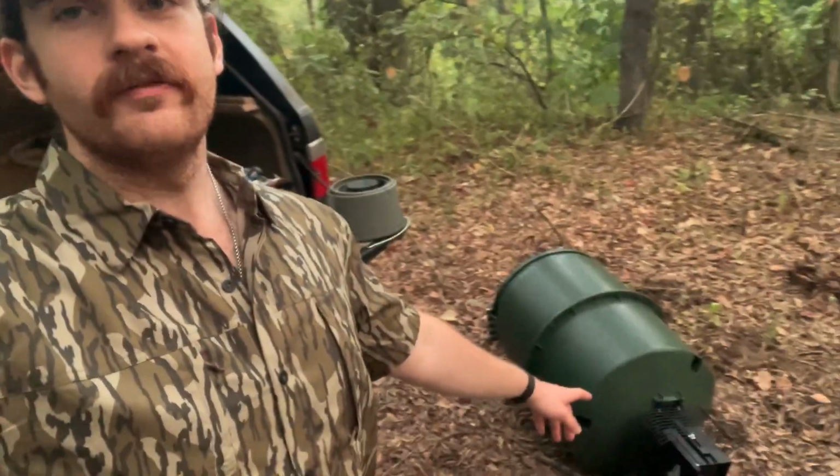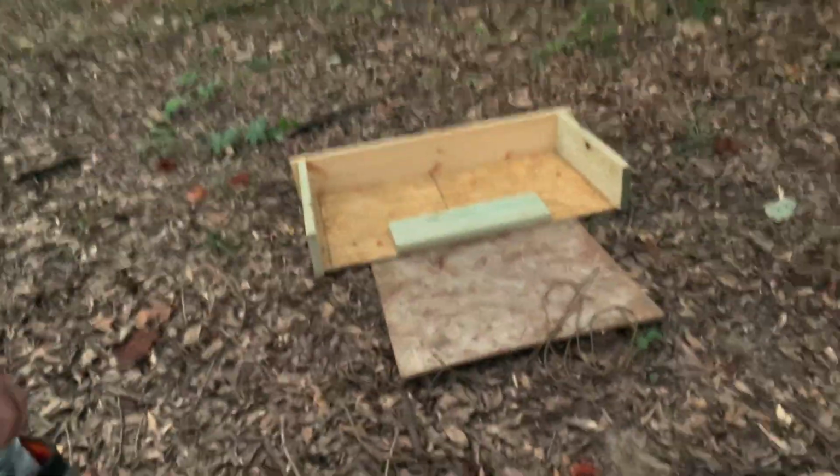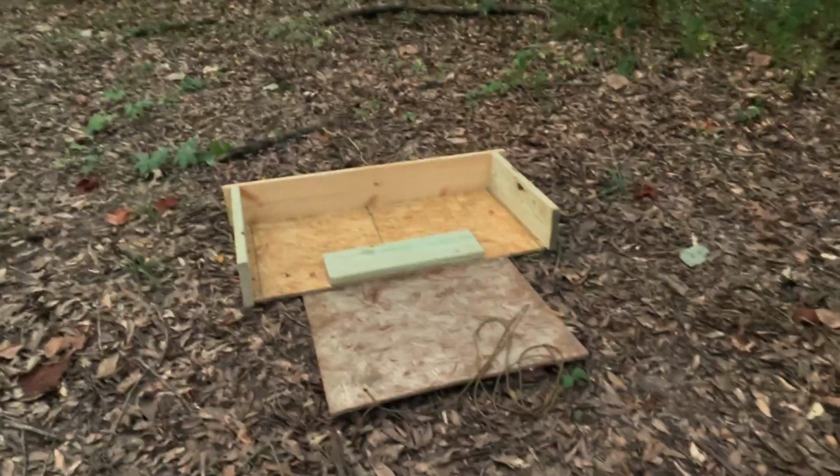All right, so the first thing I'm gonna do today is get this big old feeder back to the box blind. I got a couple bags of corn in there. I got to thinking the other day about how I was gonna get this back to the spot. And I was like, I don't want to carry it down the levee. I don't really want to carry it through the whole woods. So I came up with this idea right here. I just threw some scraps together that I had in the shed and made a little cheap sled. So I mocked it up and it fits on there. So I guess we'll see if it can get back there or not. It ain't too bad.